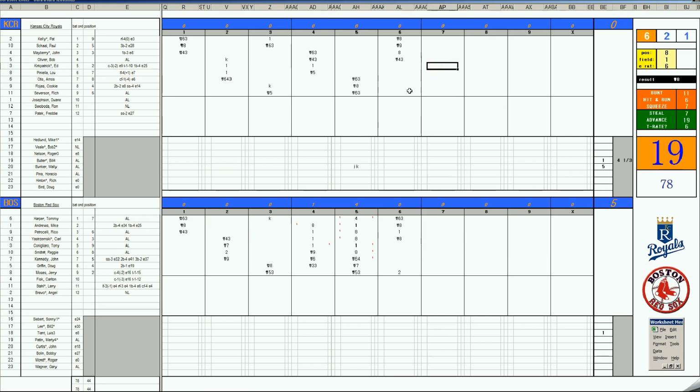Ed Kirkpatrick, 63. Short X. This is Rico Petrocelli, a 3. E24. Makes the play. Lou Piniella, 3/12's a walk. Amos Otis, 48 is a K. And with 2 outs, Cookie Rojas, 43. Left X. Harper's a 2 in left, but he's an E8. And he makes the catch. Stretch time in Fenway Park in Boston.